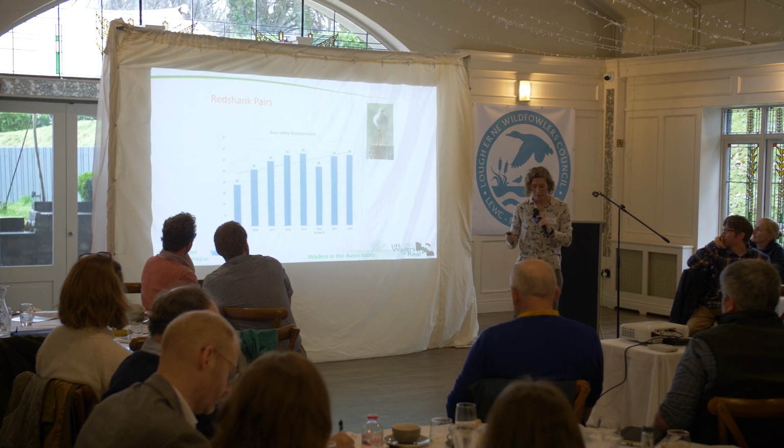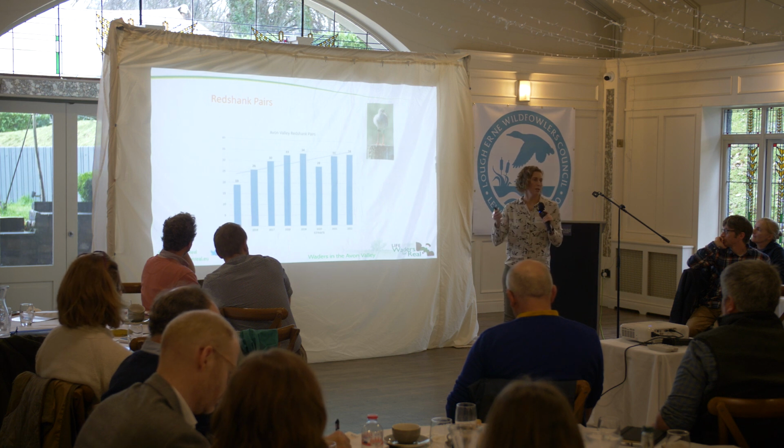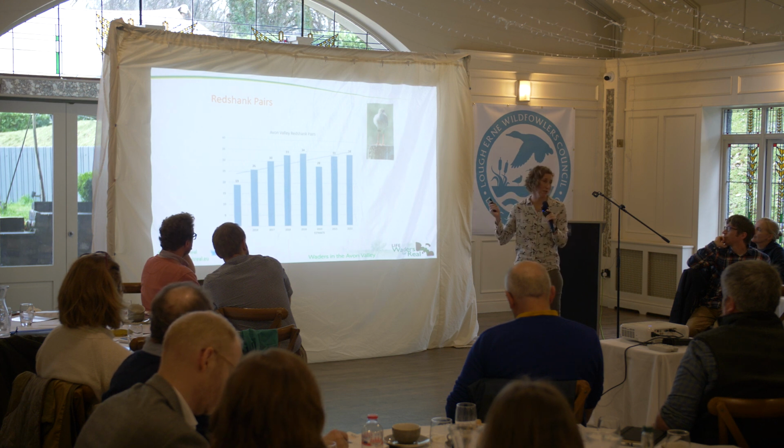And redshank, they're a bit of a harder sell. They're not as well known, they're not quite as exciting. But we've got really excited about redshank now, and everyone's absolutely thrilled about their redshank, especially with the colour ringing. I can tell people their bird is back. It's back in the same field, in the same area, and it's nesting again. And that really keeps people excited.